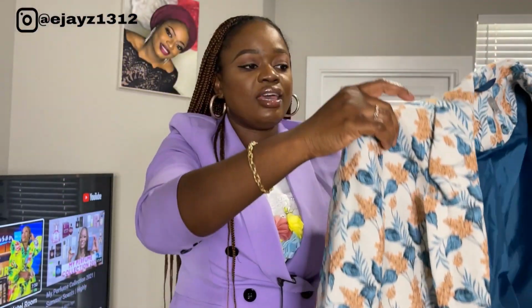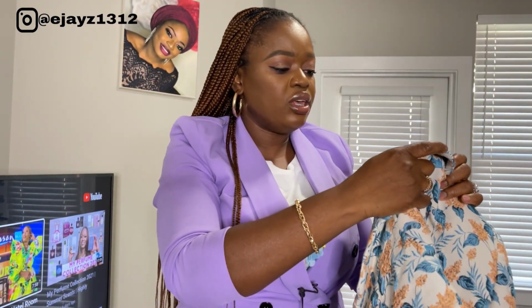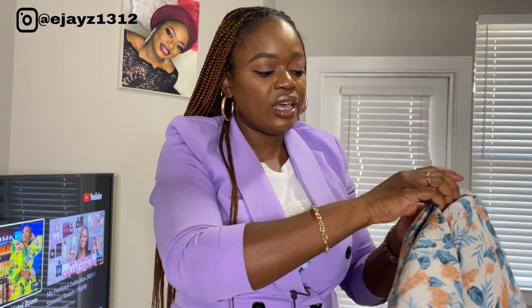Next one I have, again, like I said, is another blazer. As you can see, the material is different from what I'm used to. See the way it looks. This one looks very expensive, very dressy. I got this one in a US 10, a UK 14.